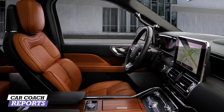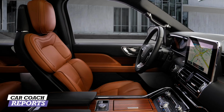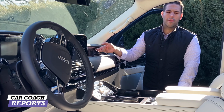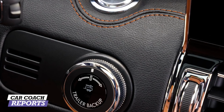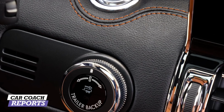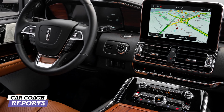The fit and finish in here is incredible. The leather is incredibly plush. It's very soft to the touch. Even the plastic and the trim, soft to the touch. The stitching patterns are consistent and accurate. They're level. They look great. It's a very, very comfortable place to be, and it looks good.